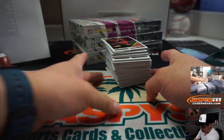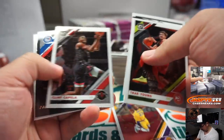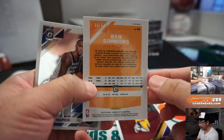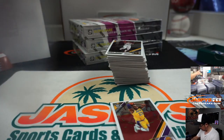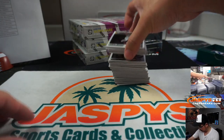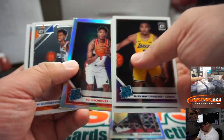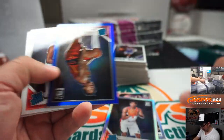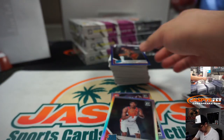All right, here's box number 1 of 4. Good luck, everybody. LeBron James, Ben Simmons to 39. DeAndre Hunter, the rookies, holo, and Hachimura, holo. And Kevin Porter Jr., blue to 59. All sorts of things popping here.